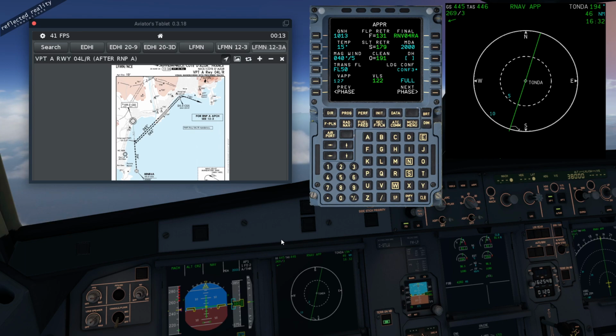So does everybody listening understand the three different events that could happen when we get to the minimums? We can either go around from minimums, which involves the standard go around actions followed by pulling for heading and turning right. We could pull for heading and fly below the minima for the visual part of the approach, and then we could go around at some point on this part here, fly ahead to 5 DME and then turn.